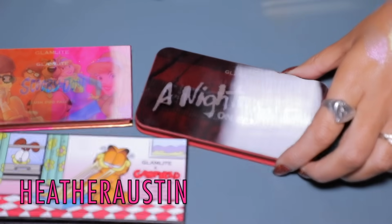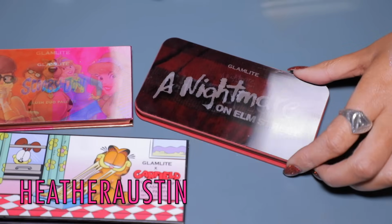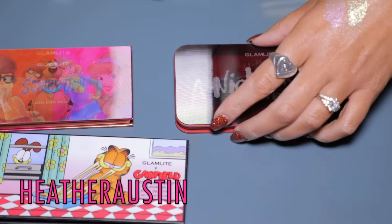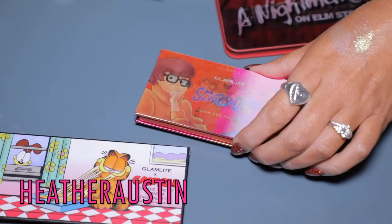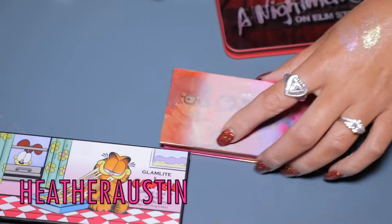We have the Nightmare on Elm Street. Is this the one where he has the knives for fingers? I think so. So we have a beautiful red blush. I love a red blush. It makes me look so sunburnt, and I'm here for it. We have another Scooby-Doo. This is the Velma and Daphne blush set. I really like this one too. A little bit goes a long way.